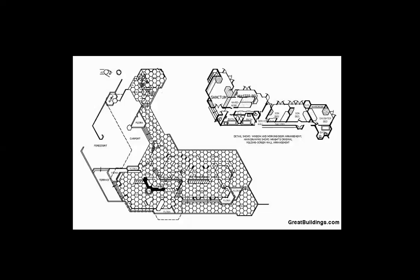Honeycomb House. So we see here his love for the 60 degrees angle, and consequently for the 120 degrees angle. The hexagon, in other words. And maybe that's the reason it's called the honeycomb house.